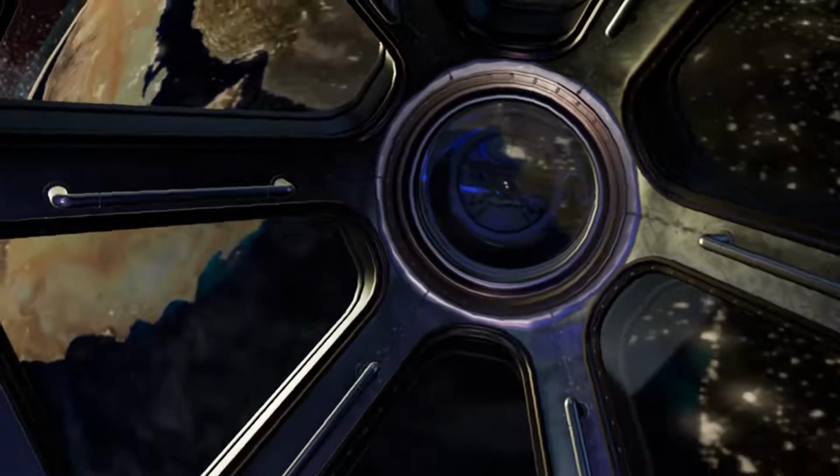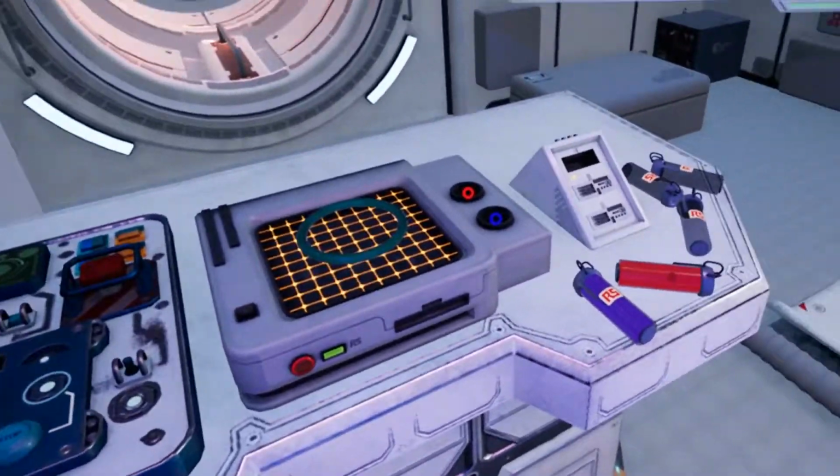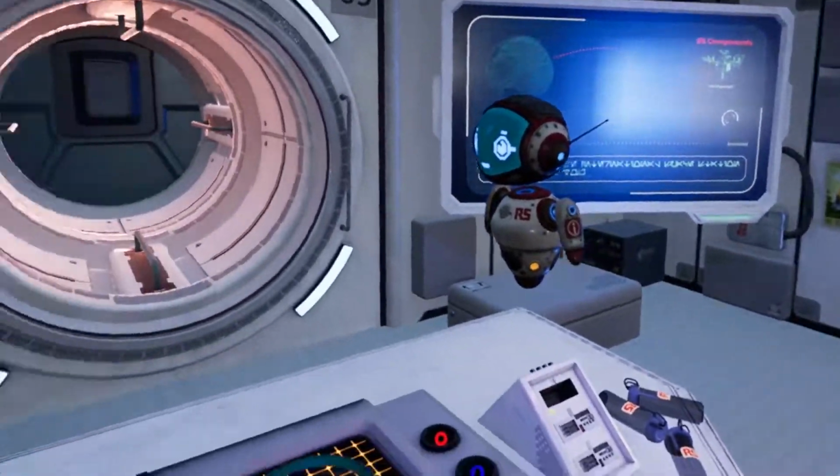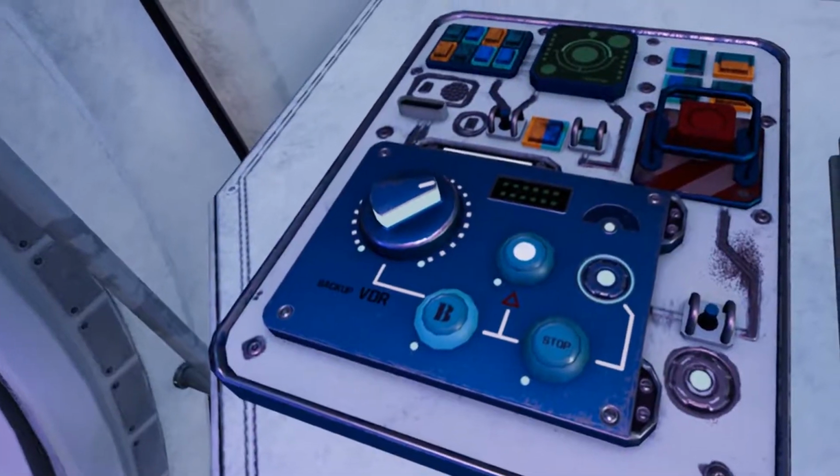My sensors indicate there is a broken drive. The Space Lab has self-diagnosed the problem and automatically ordered 3D blueprint files from RS. It may help if we print the drive now.